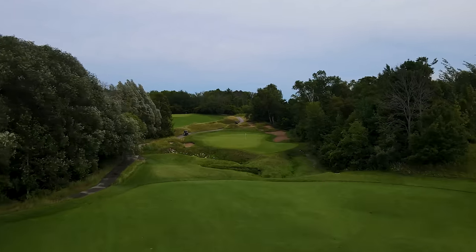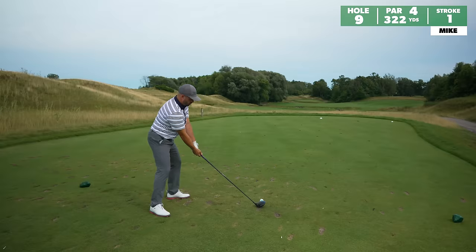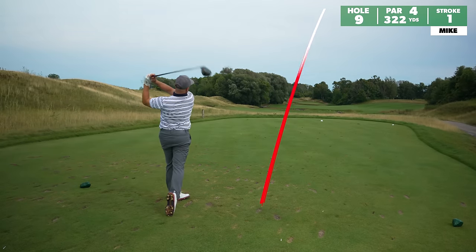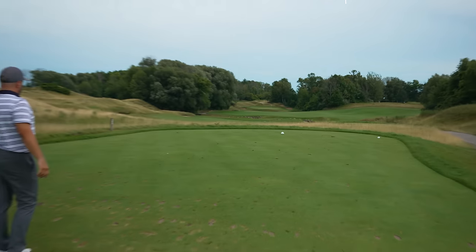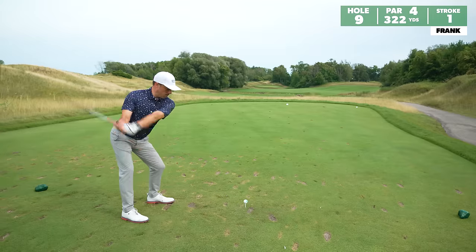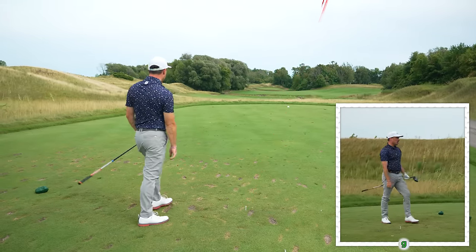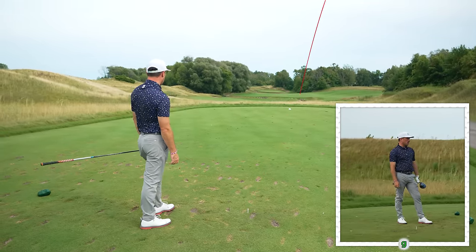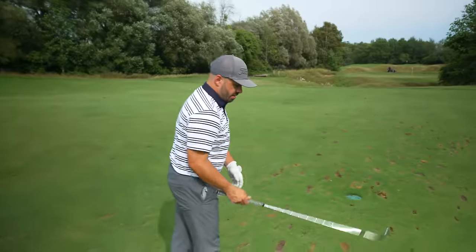Short par four, 322. Okay, it'll be safe. You're over that meaty part of the fairway. Not ideal, but let's see. Oh, yeah, nice. No problem. Meaty side. Cart golf. Meaty fairway. It'll get a bounce left. Run down that hill. Ooh, you got it up the hill. Little pop. All right, great drive, man.